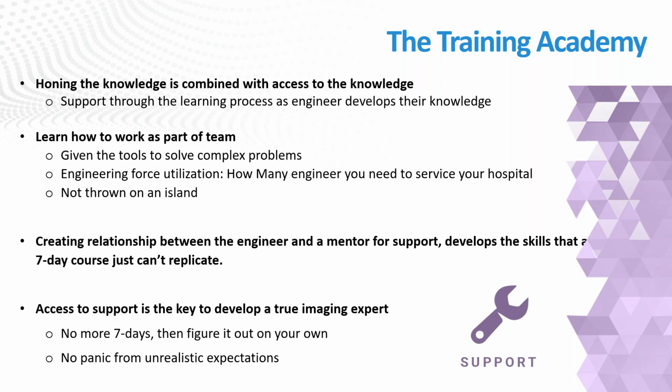The engineer is no longer functioning on an island when he is in a hospital. He could go to the academy for a 1 week course, go back to the field. But the minute he has a problem, he has a designated mentor to talk to. That mentor will be able to provide the guidance and immediately enable what we call advanced troubleshooting. Through a certain app from the engineer's phone, we are linked with him on site to the system, and we are troubleshooting live.